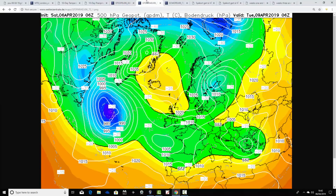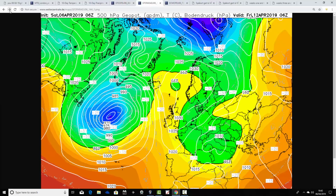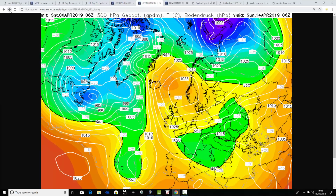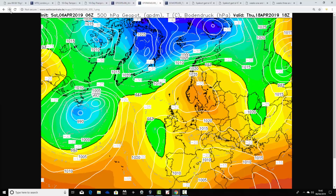This is how the GFS parallel run is looking. Again, blocked to our north, bringing in these easterly winds early next week with heavy showers or longer spells of rain down in the south. Driest weather will be in the north. Those east and northeast winds are maintained into next weekend, and we keep that high pressure sitting just to our east-northeast, even into the following week. So there's less of the influence from southerly winds with this up to the middle part of April, and so this is a rather cooler scenario up to day 10 compared to the GFS operational run.